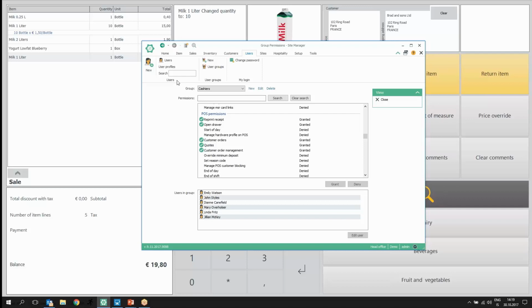And we can also set in the user profiles a discount limit and the return limit. So you're allowed to return cheaper items but not the more expensive ones, and so on. That was for the users.